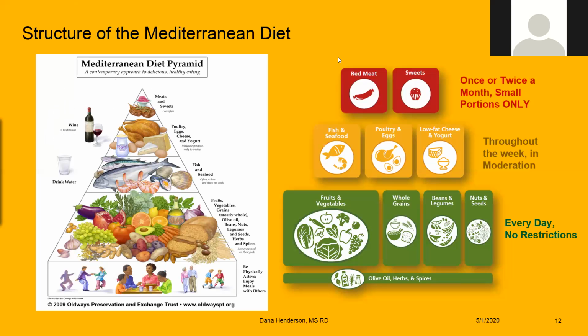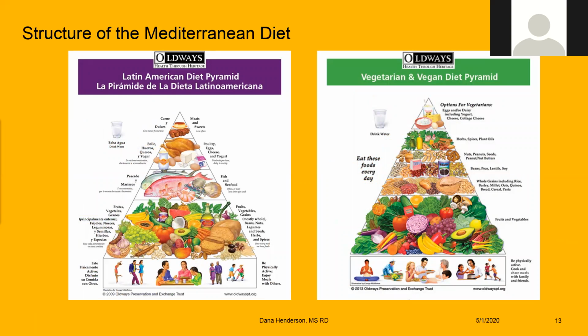So what I typically tell my patients is our goal is to aim every day to fit in the base of that pyramid. So we're trying to get our fruits and veggies, our whole grains, our beans and legumes, and our nuts and seeds, and then we're trying to filter those other things in. And we'll talk about different goals that get us close to this eating pattern. Of note, the structure of the Mediterranean diet does not have to be cookie cutter. A lot of times people ask, well, I don't live in the Mediterranean, or I eat a vegetarian diet. So what we can do is fit this structure to our specific dietary needs and preferences.